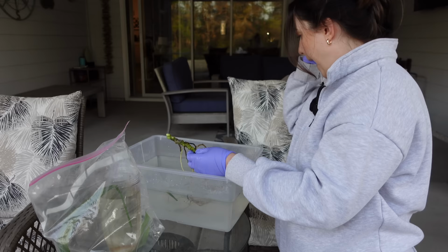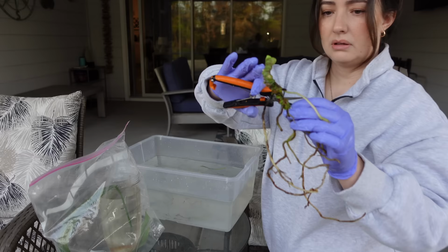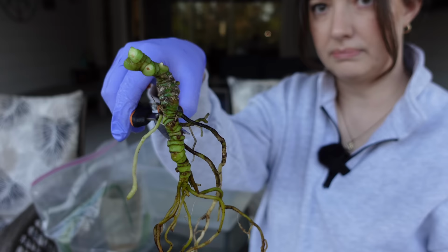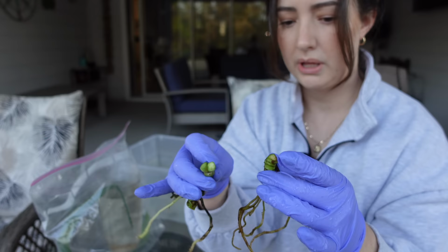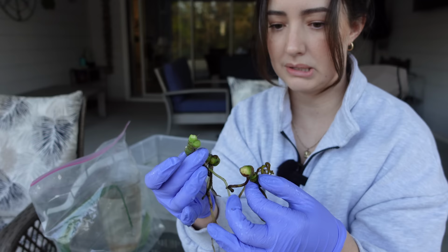Since we're down to nothing, I'm going to propagate this chunk. So I am going to cut, so this is our chunk, since it's so long. I'm going to cut under these roots here, like right here in the middle, like that. So now we have two stumps. So what I'm going to do is let this soak in this water for a few minutes. And then I'm gonna get two separate containers of water and let these hang out in water until I know no more thrips are back on this plant.